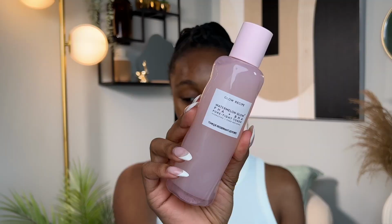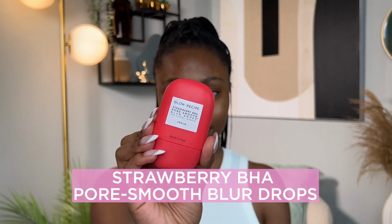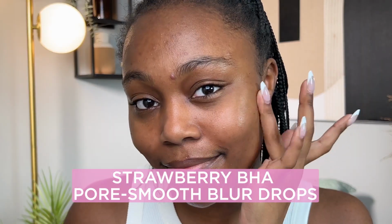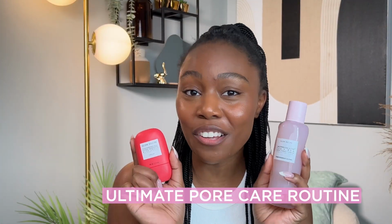Along with the Pink Juice Moisturizer, I also really love to use the Watermelon Glow PHA plus BHA Pore Tight Toner and the Strawberry BHA Pore Smooth Blur Drops for my oily skin. Both of these help to gently exfoliate, hydrate, and minimize the look of pores over time.